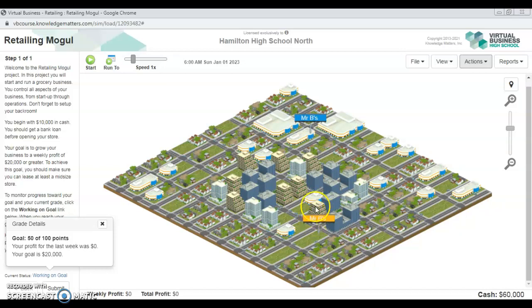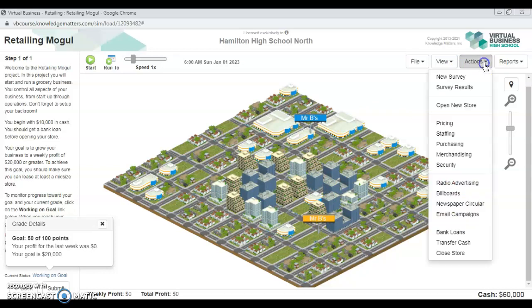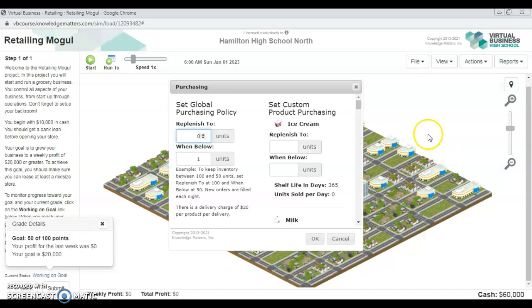The next hint I'm going to give you is for inventory. So purchasing an inventory, we're going to click on that. And we're going to set up our global replenishment at 1,200 units to be replenished to whenever the items fall at or below 800 on hand.